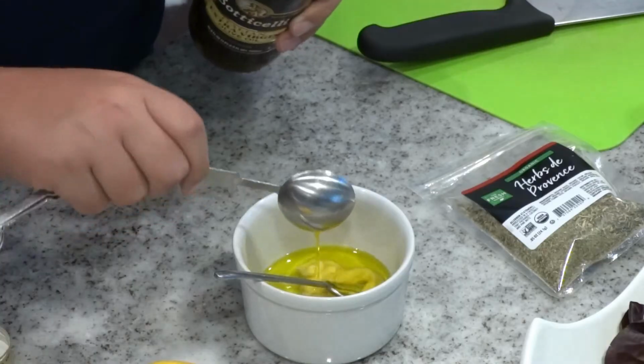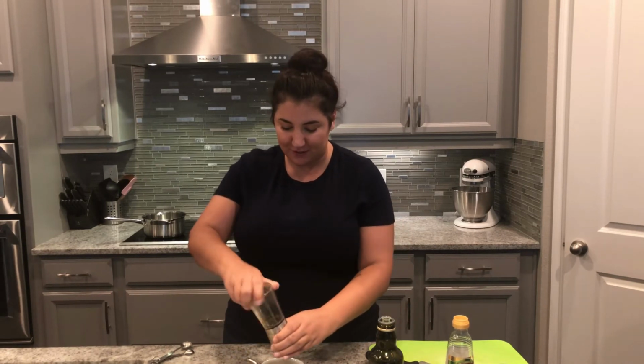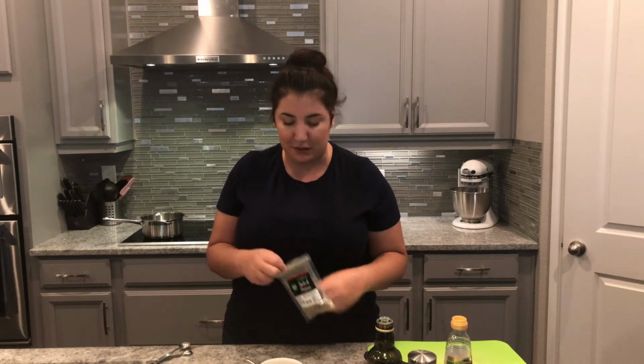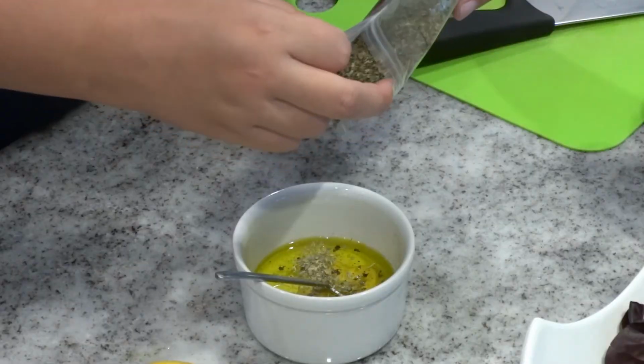So to make the vinaigrette, we're going to start with a tablespoon of Dijon mustard, and then we're going to do a 2-to-1 ratio of olive oil to vinegar. Pinch of salt. We put some pepper in the salad, but we're also going to put some in the dressing. And then we're going to use our herbes de Provence. You're going to see these pop up a lot in this meal tonight. We're going to go ahead and put some of those in the dressing as well.